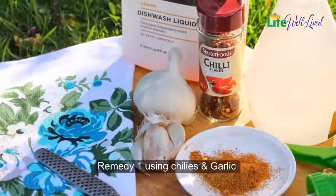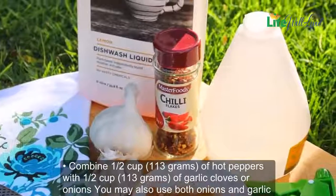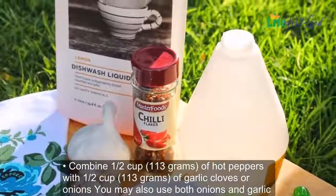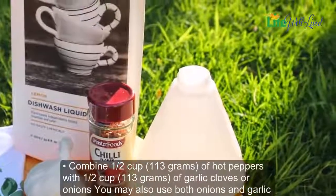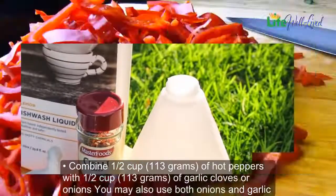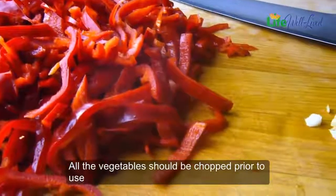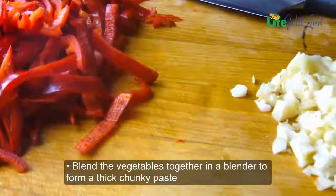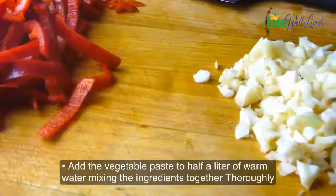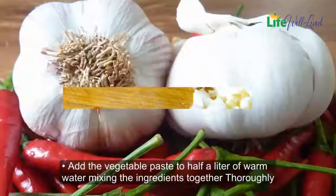Remedy 1. Using chilies and garlic, combine 1/2 cup, 113 grams, of hot peppers with 1/2 cup, 113 grams, of garlic cloves or onions. You may also use both onions and garlic. All the vegetables should be chopped prior to use. Blend the vegetables together in a blender to form a thick, chunky paste. Add the vegetable paste to 1/2 liter of warm water, mixing the ingredients together thoroughly.